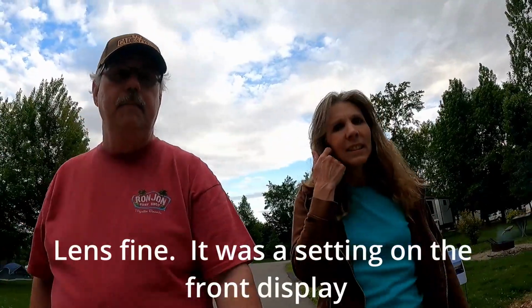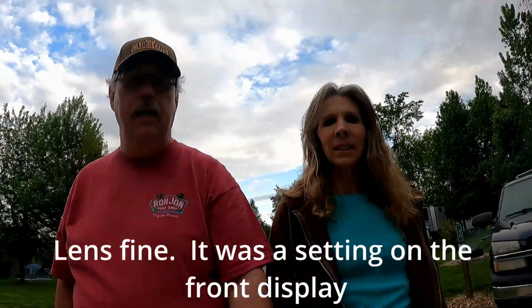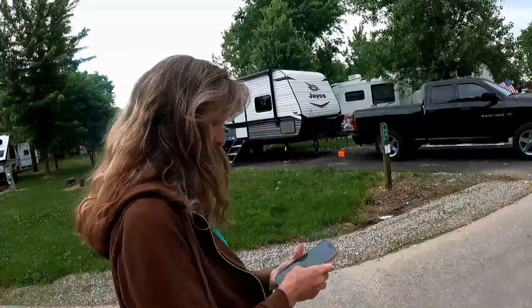I've got a different lens on here, and it is not fitting. See, we're both not fitting. So I'm going to have to put the Max Mod lens back on. Yeah, well, now you know. Yep, I know. Taking her out and walking her.